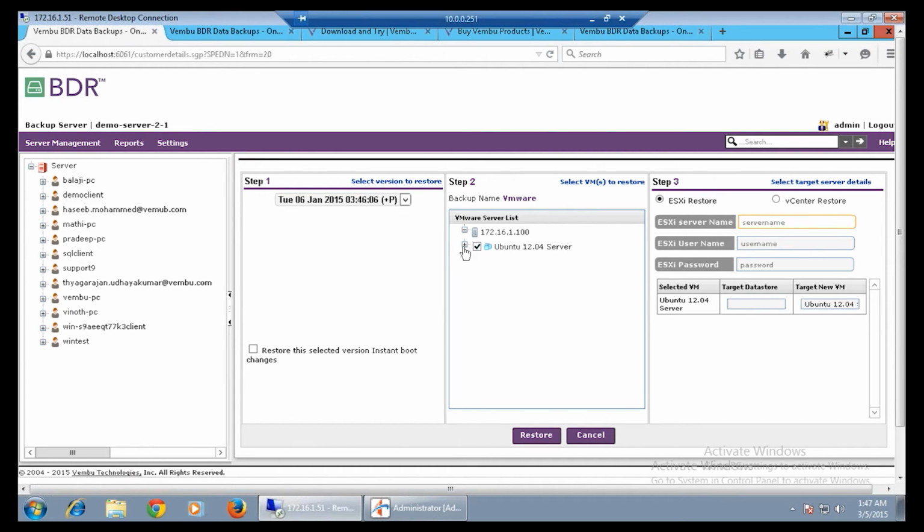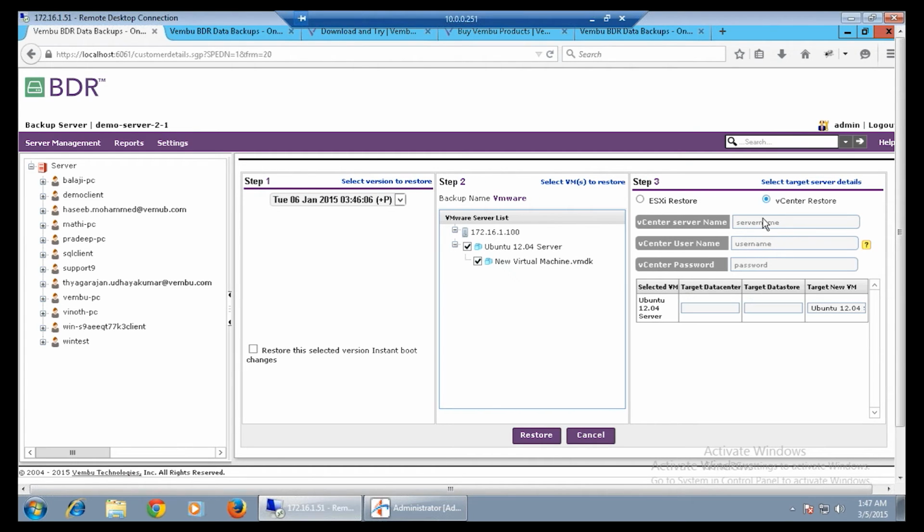You can restore it either to a vSphere or you can restore it into a vCenter. So just simply provide the server name, the username and password, the data center, the data store name, give a new VM name, and then perform restore. And then this VM will start to restore into the new ESXi environment for instant restore purposes.